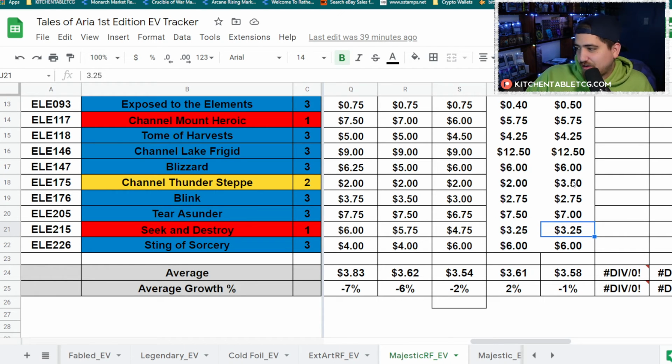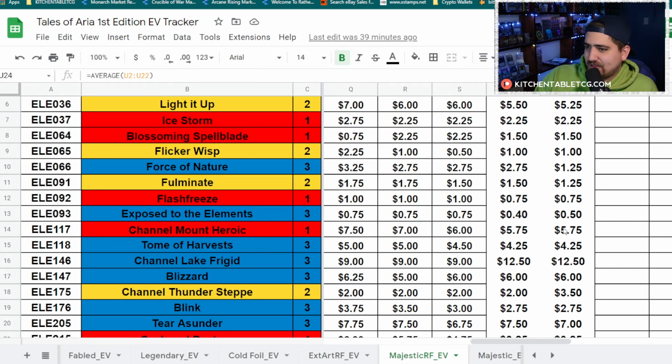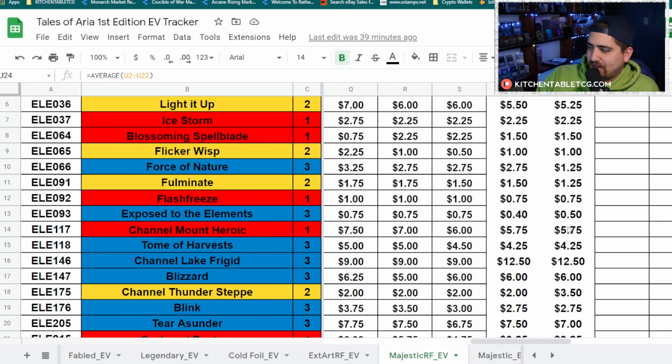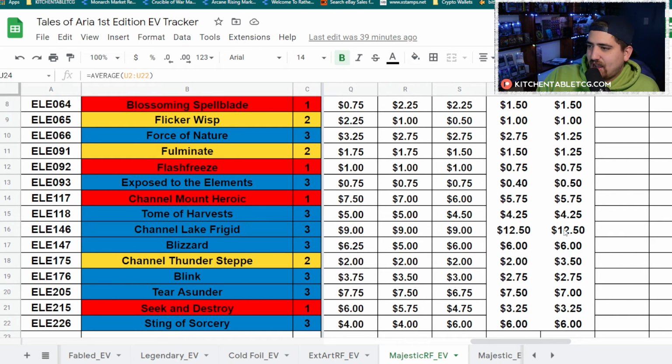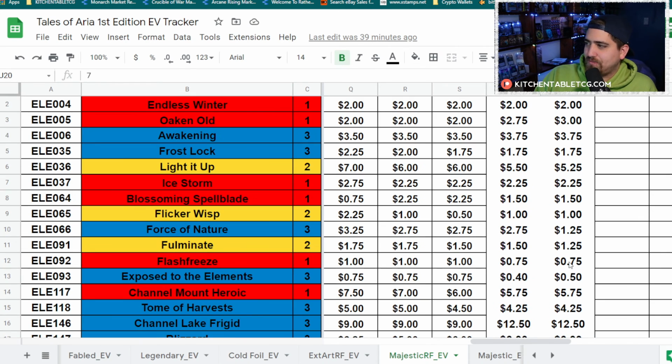Considerably less. Anyway, Majestic Rainbow Foils at an average of $3.58. And again, no huge changes here. We're only down 1%, so there's not really anything major happening. You've still got Channel Lake Frigid as kind of your key card in the set. You're seeing a lot of that happen with Oldhim right now. Terra Sunder, another key card, especially with Oldhim.